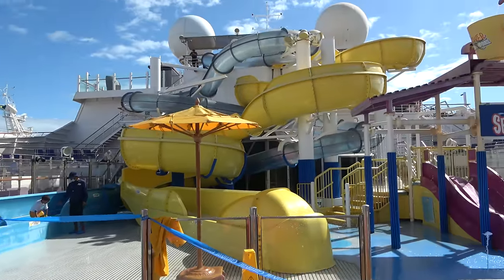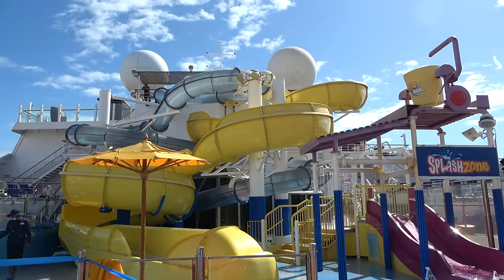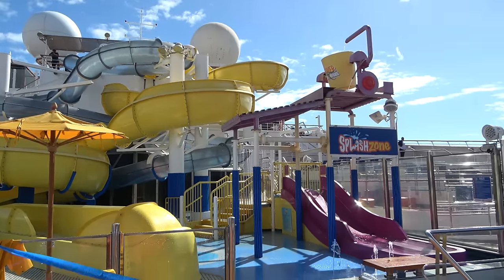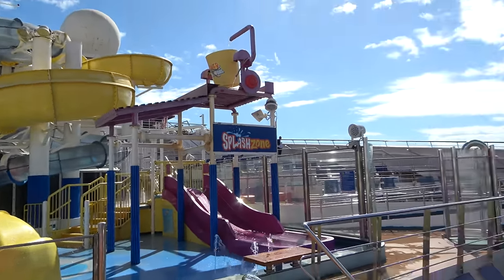And there you can see the Carnival Waterworks, the two big water slides. Not very thrilling water slides. No, it's definitely slow. Yeah, as you also have the tipping bucket splash pad area.